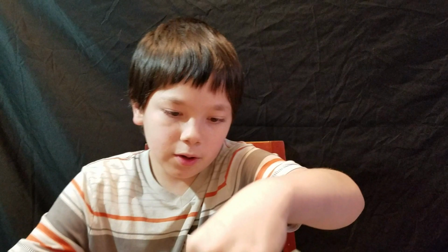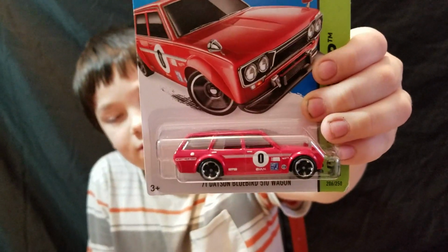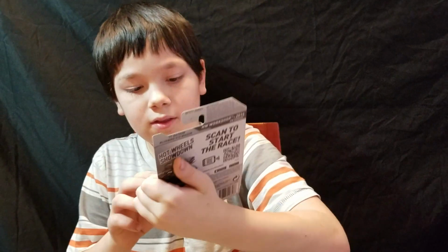All right. Another one. Yes. Let's go. Ah, another Datsun. That's the first year. That year it was a super treasure hunt. This was the regular. Yeah, it's the regular. Nice. That's another one you didn't have, the red one. Awesome.